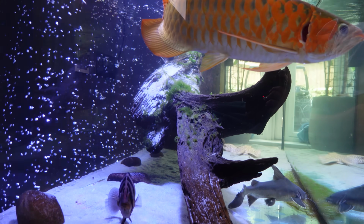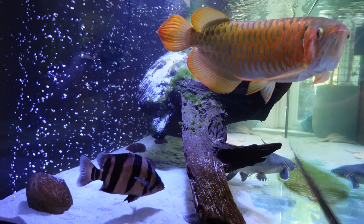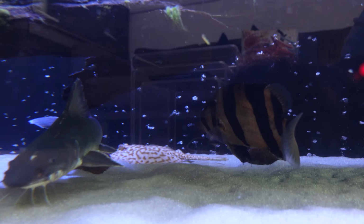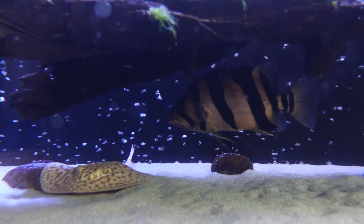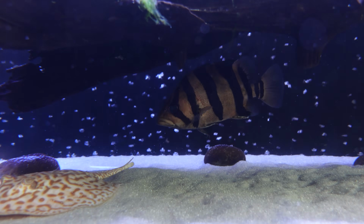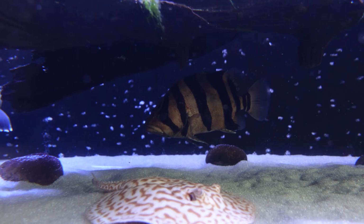You can see the clear gold and black markings to him. Now, he looks absolutely stunning. Now, you probably would have seen recently I did move on my other datnoid. Now, this guy is a 3-bar. He's a higher quality fish, and that's what I'm trying to lean towards, improving my collection a little bit, and I couldn't pass up on this guy.